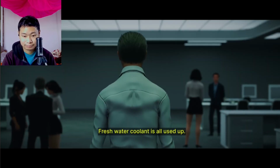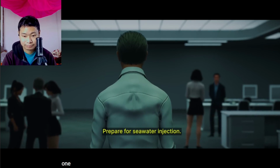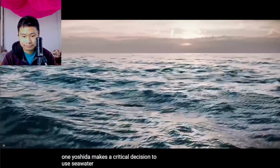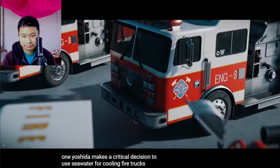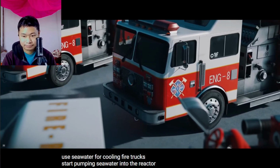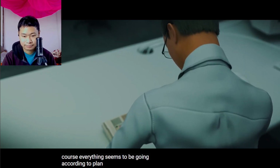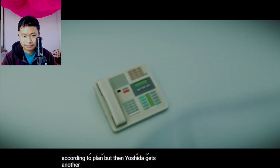Yoshida makes a critical decision to use seawater for cooling. Fire trucks start pumping seawater into the reactor cores. Everything seems to be going according to plan. But then Yoshida gets another call from TEPCO.